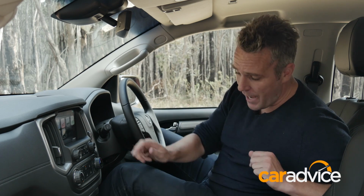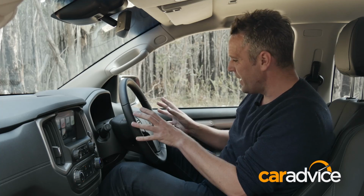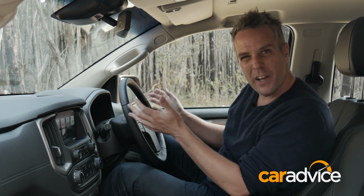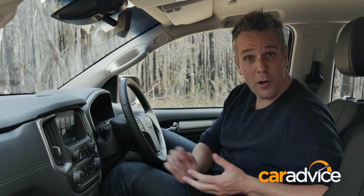Some elements have been carried over. The shifter isn't new, the steering wheel isn't new, and honestly, that is a bit of a disappointment and kind of dowdy part of what is otherwise a really sharp looking cabin for the Trailblazer.